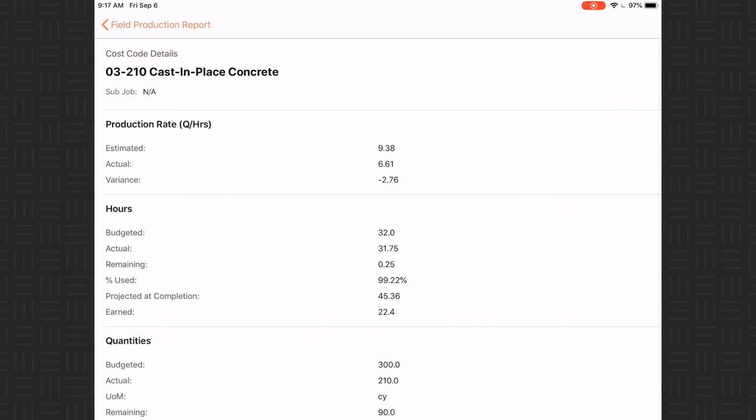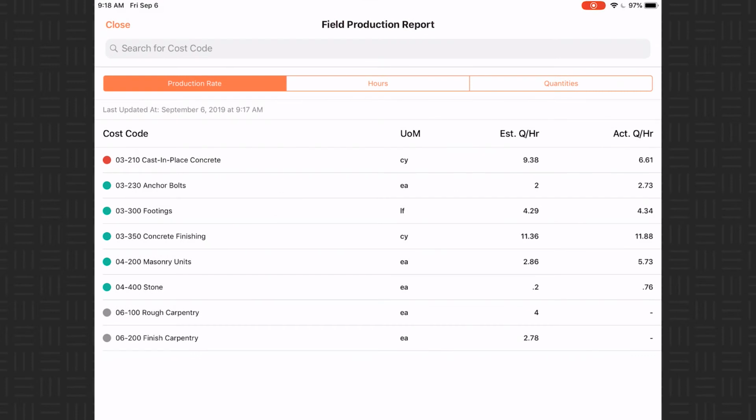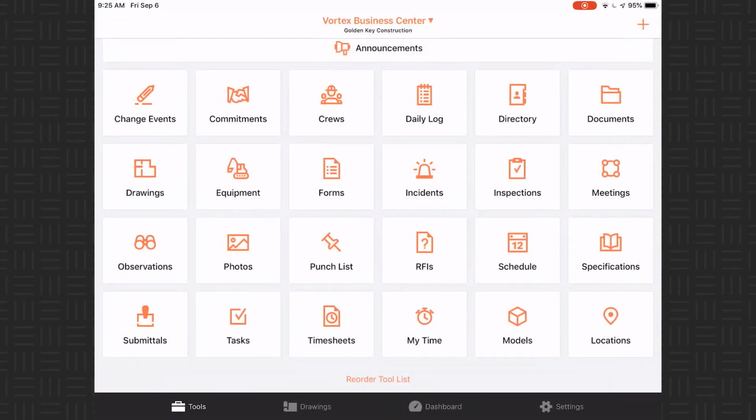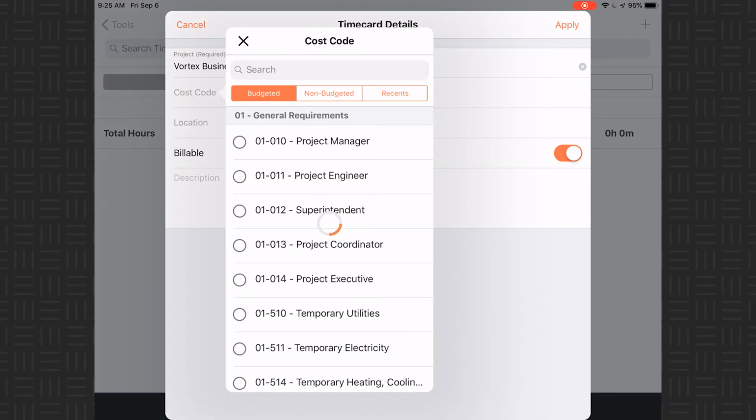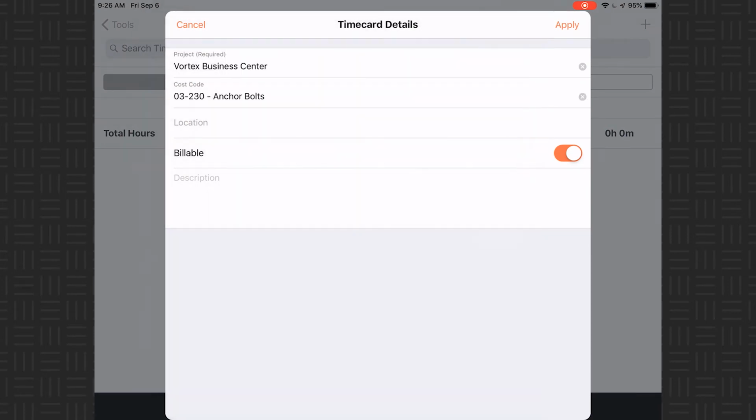Field adoption is vital to success, so data in field productivity is easy to understand, and inputting time and quantities is fast and intuitive. There are 2 ways to enter time. Employees can log their own time on a personal device, or the foreman or superintendent can enter time on behalf of the crew. For employees responsible for logging their own time, it's simple to clock in, clock out, and switch tasks and projects. Clock in, select a cost code if required, and get to work.